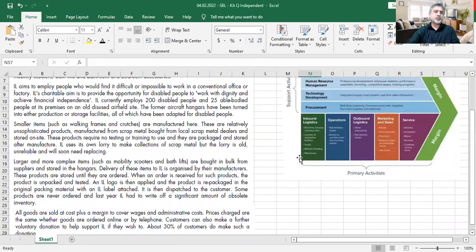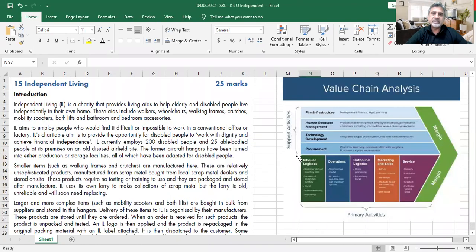Actually, if you ask me, this question is quite simple. Scenario is very simple. Answer is also very straightforward. It's not really a difficult question. But the reason why I picked up this question was that we want to discuss a few important things using this simple scenario. So you have already read this question.